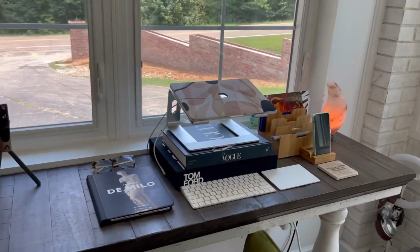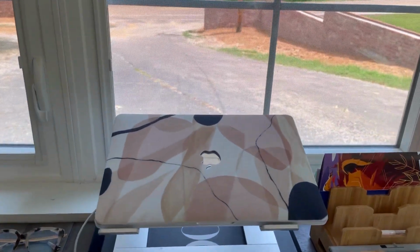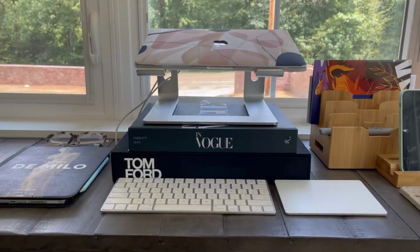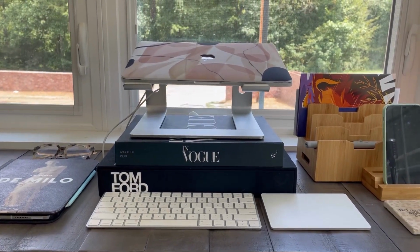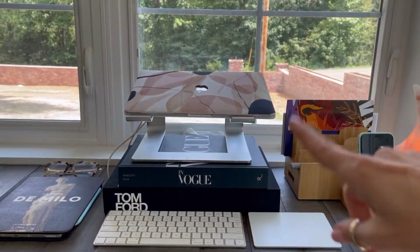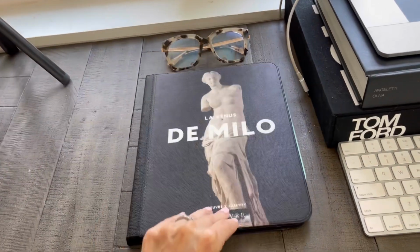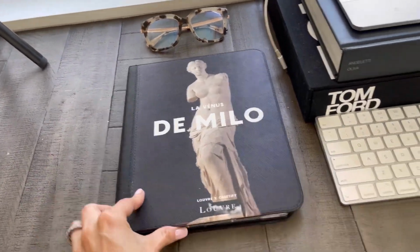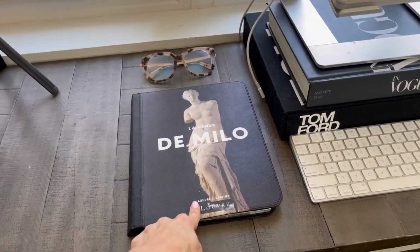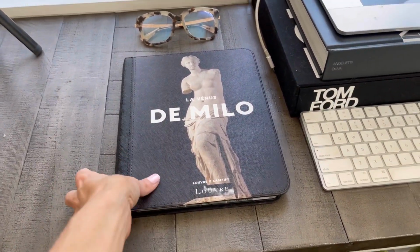And then this is my computer station area. Got my laptop. I have it elevated on books and a stand so that my posture is appropriate. If you work from home and you haven't done this, you really need to do it. Then I have my iPad over here. This is a case from Casetify. They do not make this anymore. It was limited edition. Thank goodness I ordered it. I'm obsessed. Isn't that beautiful?